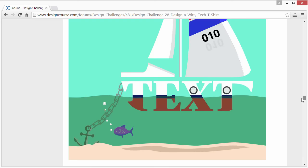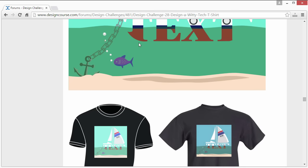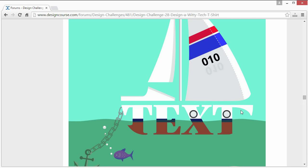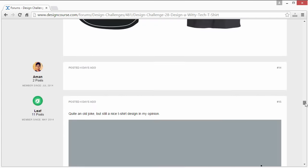Let's see here. Anchor text. So this one, for a t-shirt design, wouldn't be ideal, just because it's a very square thing that's kind of thrown on there. Ideally, if you really wanted to portray the same idea, you would get rid of the background and focus on just showing the boat itself. That way the boat stands out a little bit more. It's a little bit hard to see here in this context. You would work with just the boat and this portion and the actual anchor chain link down here. So in terms of the concept, it's pretty good, but the execution just needs a little bit more work, in my opinion. Thanks for that.